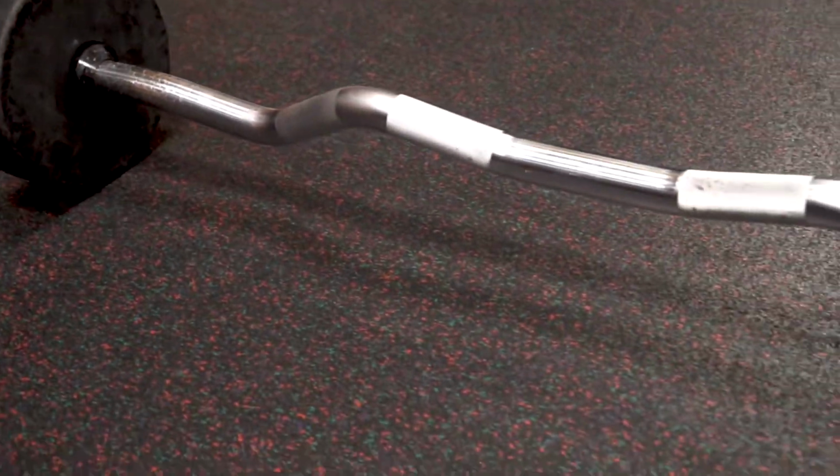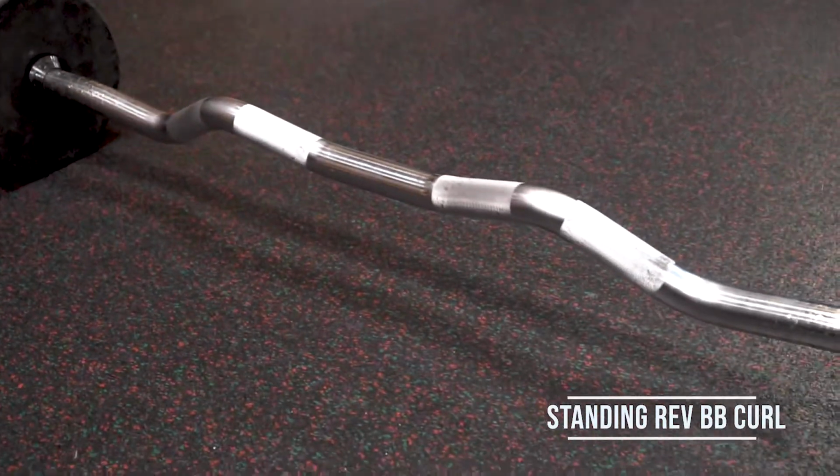So this is the second exercise, incline seated dumbbell curls, and you want to make sure you use these to get different angles. Again, we went from neutral to supination on this one. When we started on the standing barbell curl, we were just locked in supination. So now we just added a different element in the second exercise. And now I'm going to show you one more and we'll tie this all in. So this is our last move. We're going to do the standing reverse barbell curl.